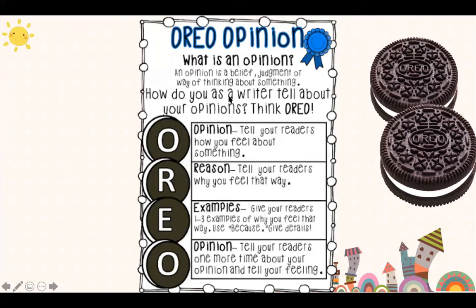How do you as a writer tell about your opinions? Think about the Oreo. I'm not sure what your previous teacher taught you, but I found this really helpful for me when I'm writing an opinion piece. We all love delicious cookies that are called Oreos, so let's use them to help us. We look at the word Oreo, O-R-E-O, and we follow the rules. Firstly, we tell the opinion. Tell your readers how you feel about something.